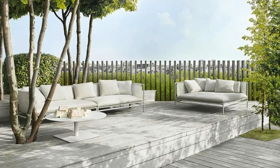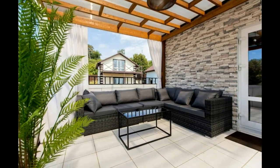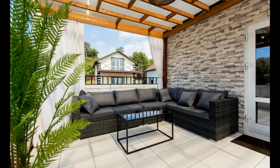So, grab a glass of your favorite beverage, sink into your plush sectional sofa, and enjoy the beauty of the great outdoors in ultimate comfort and style. Your outdoor oasis is ready for you to enjoy, season after season.